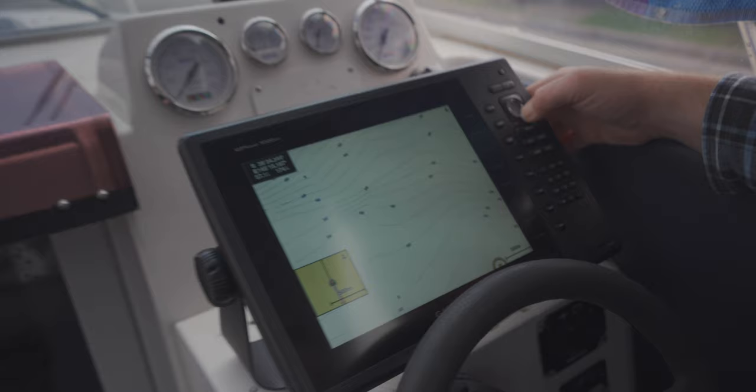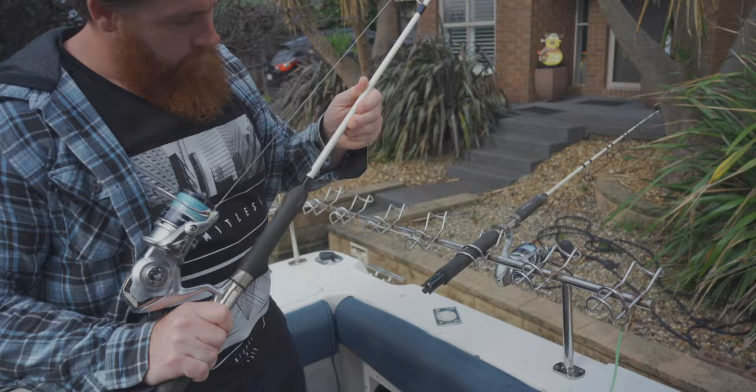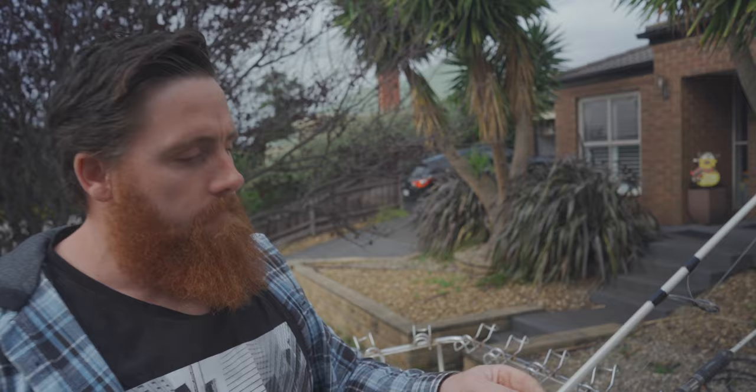So this is... What gear are you using? Going to have a squiz. Let's go and have a look. This is the ideal size. So this rod is... Let's get some info here first. All right, so it's Shimano Torres. Yeah, 15 to 30 pound.